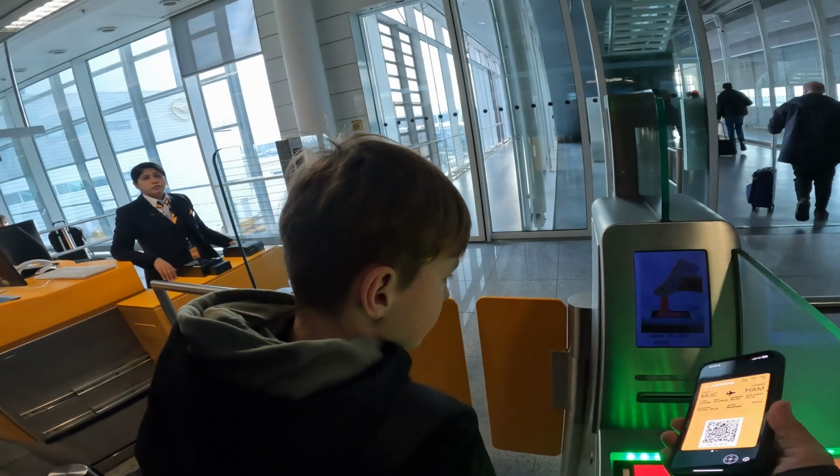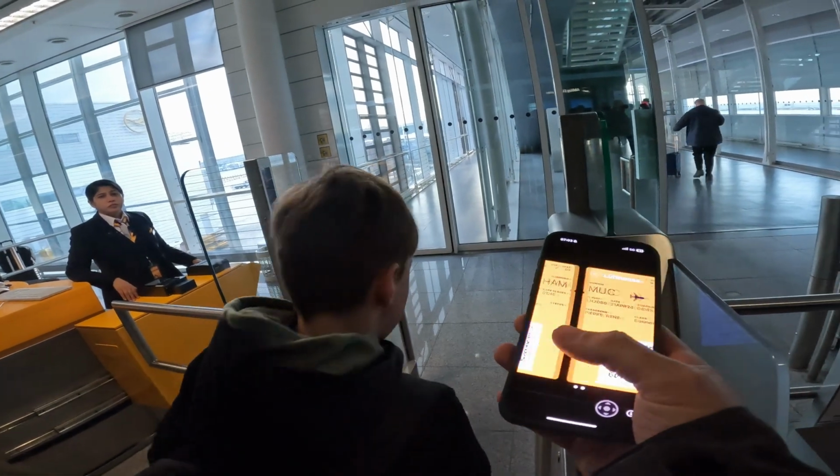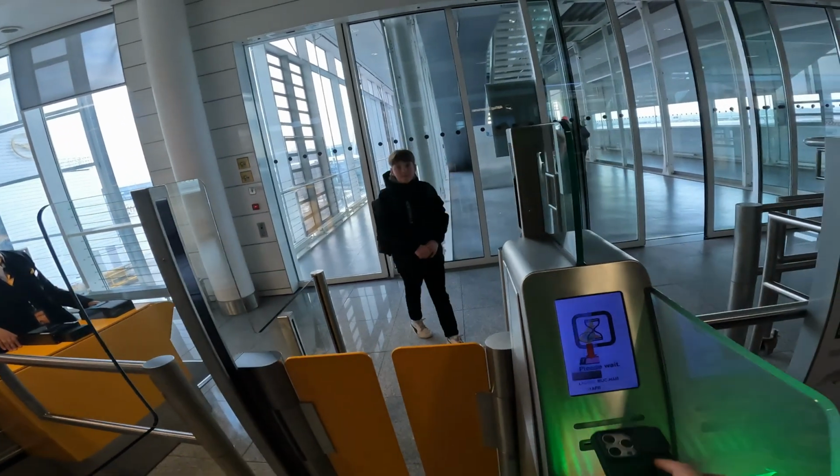With a slight delay, boarding begins. Boarding pass is scanned and off into the adventure.